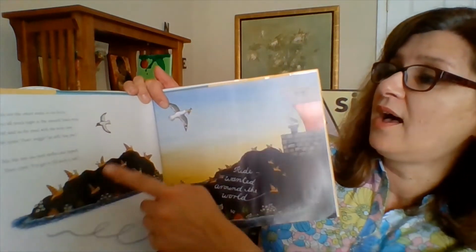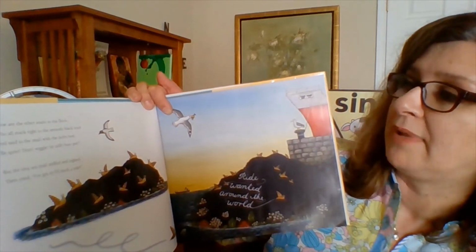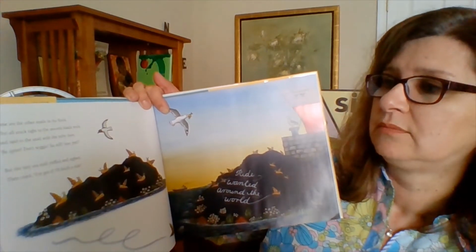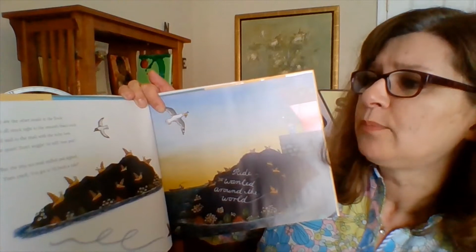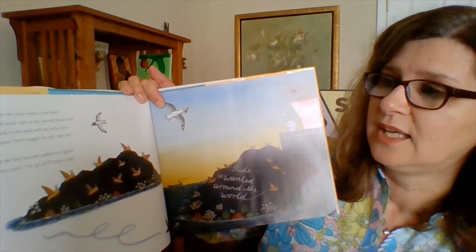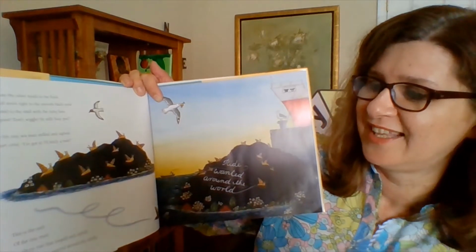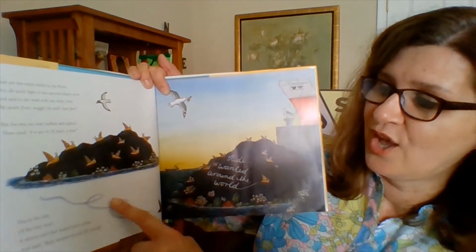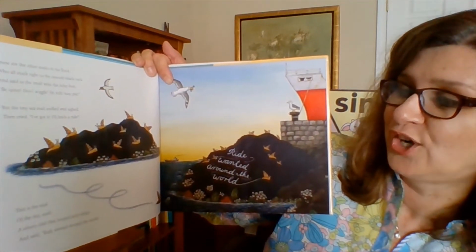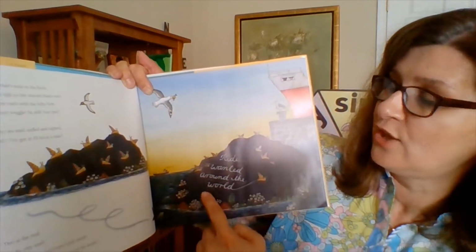These are the other snails in the flock, who all stuck tight to the smooth black rock, and said to the snail with the itchy foot, "Be quiet, don't wiggle, sit still, stay put." But the tiny sea snail sniffed and sighed, then cried, "I've got it! I'll hitch a ride." This is the trail of the tiny snail, a silvery trail that looped and curled and said, "Ride wanted around the world."